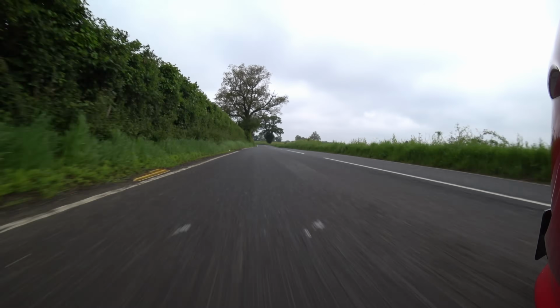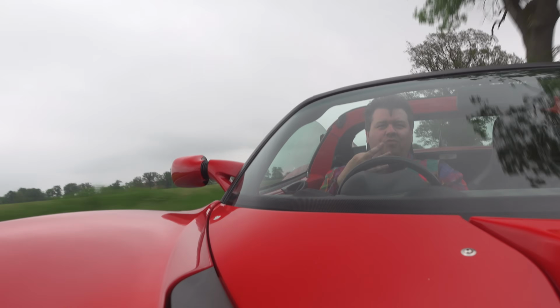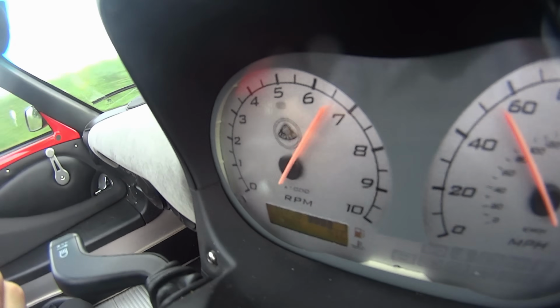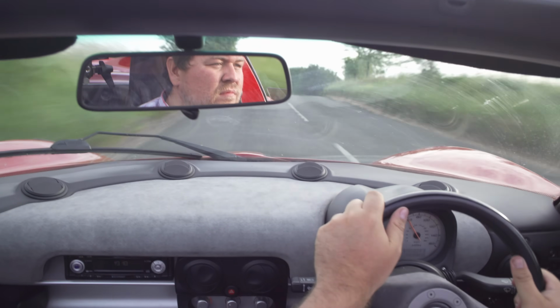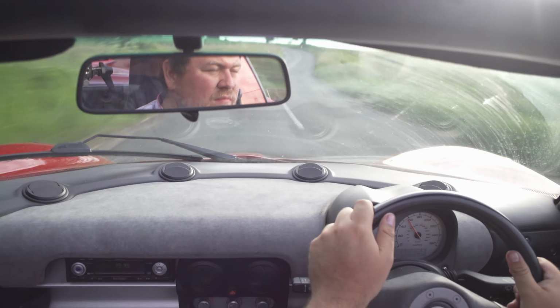But what is it that was so wrong with mine? Well, there were three things, really. First off, the engine. Now, it went to just over 8,000 RPM, but it only came on cam at 5,800. And mine only came on cam at 5,800 because somebody had put in a different ECU. Without that, it would have come on cam at just north of 6,000.